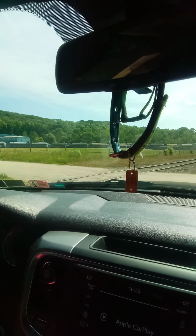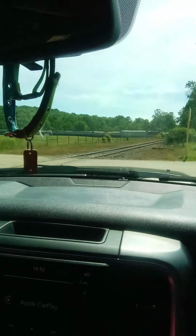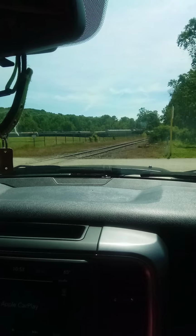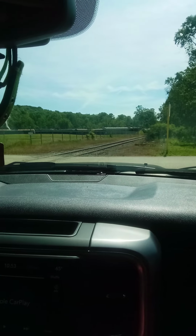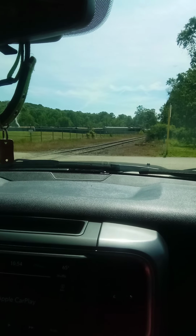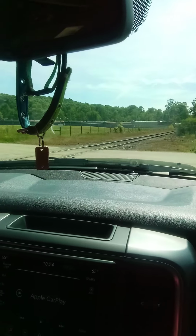We got a tanker train with a grain hopper. Let's check it out. See the whole train engine right here. All right, let's roll it.